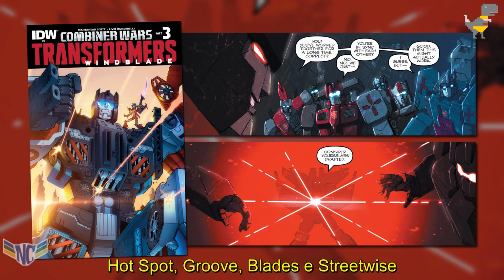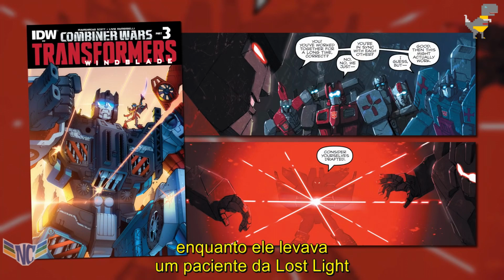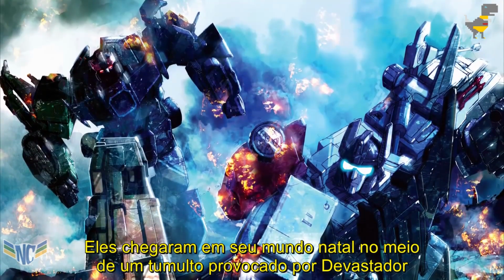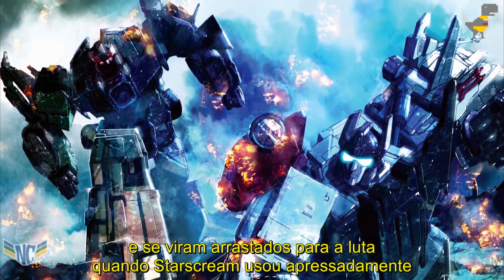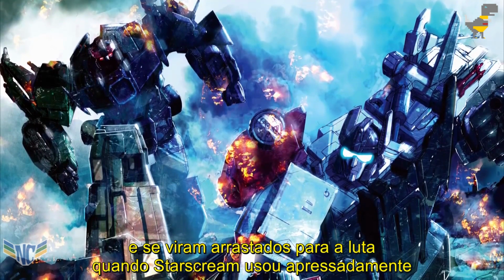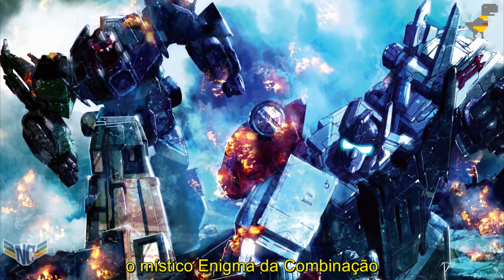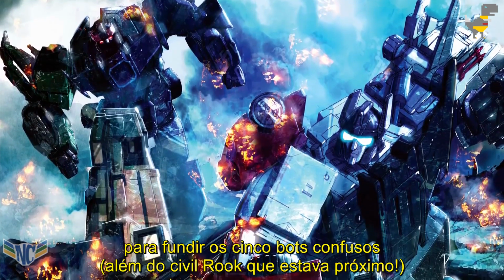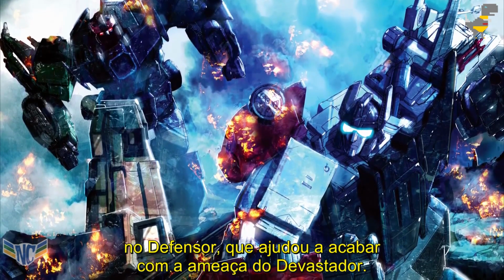Hotspot, Groove, Blades, and Streetwise were assigned as security to accompany First Aid when he took a patient from the Lost Light back to Cybertron for treatment. They arrived on their homeworld in the middle of a rampage by Devastator and found themselves dragged into the fight when Starscream hastily used the mystical Enigma of Combination to fuse the 5 confused bots, plus nearby civilian Rook, into Defensor, who helped end Devastator's threat.